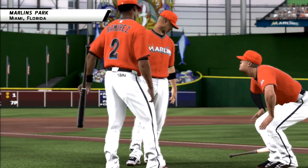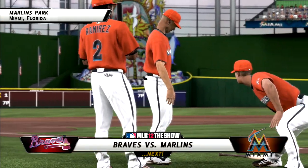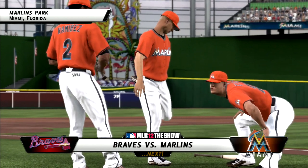Counting down to first pitch in Miami tonight. It's the Braves and Marlins next.